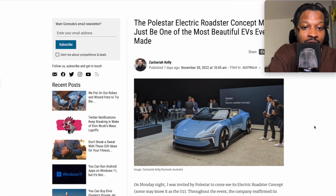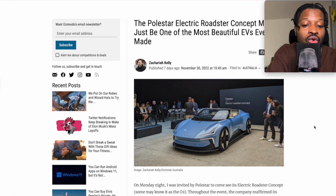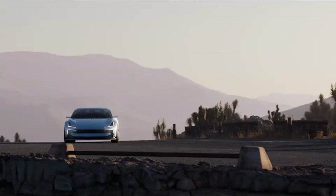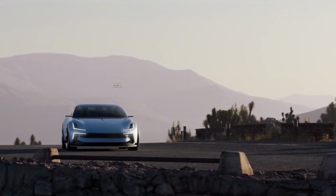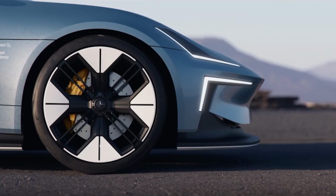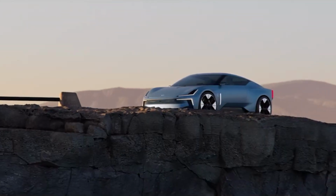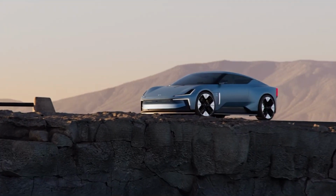But seriously, this car is gorgeous, and everyone that I show this car to is seriously stunned because it looks like it will never be real, but it will be real in the next 4 years, I believe. So it's really exciting for Polestar right now. But seriously, is this the most beautiful car you've ever seen, or is this the most beautiful EV that's ever been made?